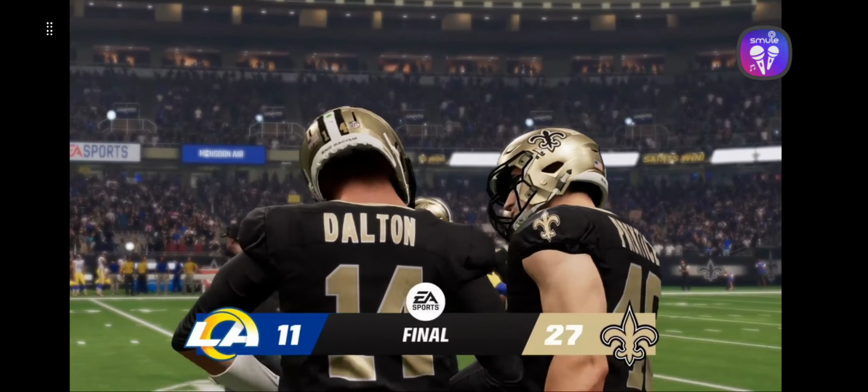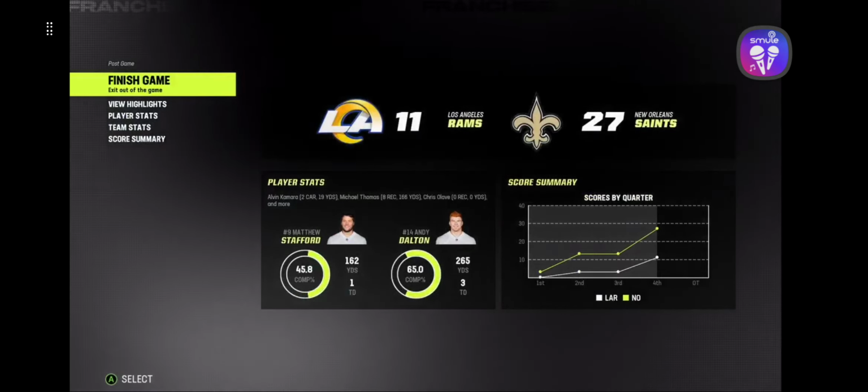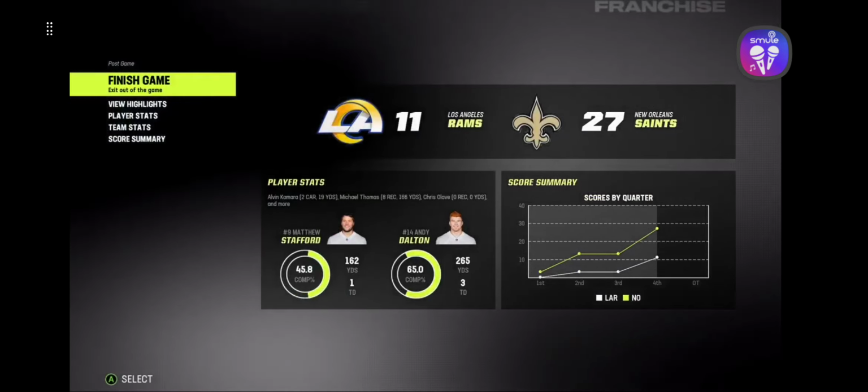So for the Saints, they keep pace in the playoff race as they move to 8-3 on the year. And they will hit the road next week for a date with the San Francisco 49ers. Meanwhile, for Los Angeles, they're going the wrong way as this will drop them to 3-7 now on the year. And they'll try to get back to their winning ways next week as they head to KC to take on the Chiefs.